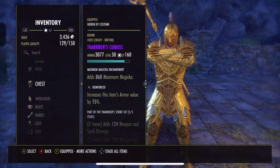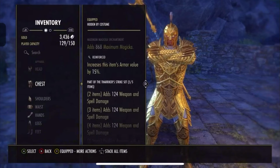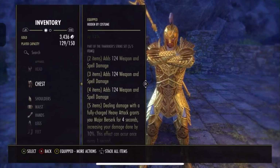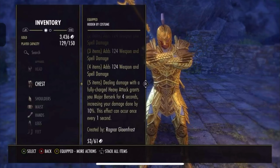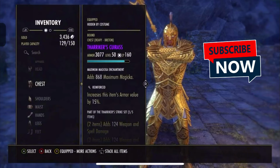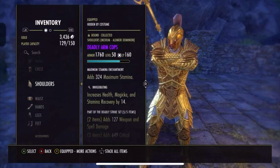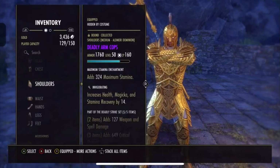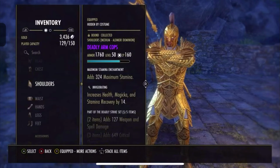And the next set we are running is the new crafted set, which is Tharaya's Strike, which will give you three lines of weapon and spell damage, and dealing damage with a fully charged heavy attack grants Major Berserk for 4 seconds, increasing your damage done by 10%. And this can occur every 1 second, so the uptime is basically 100%. So the chest is heavy, just for some more resistances, reinforced with max magicka. The shoulders are Deadly Arm Cops, max stamina I've got on there. I've got invigorating, but I'd recommend impenetrable, and that's medium.